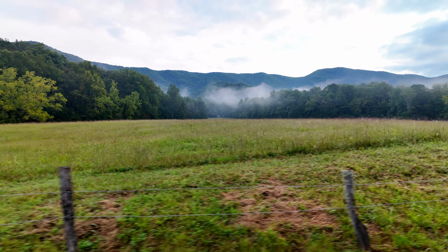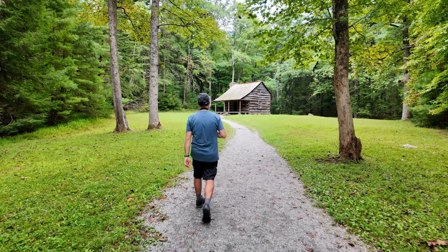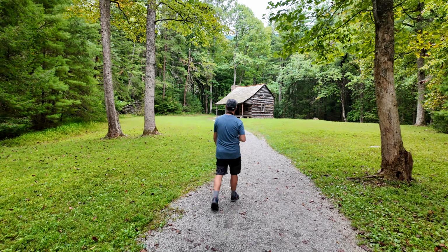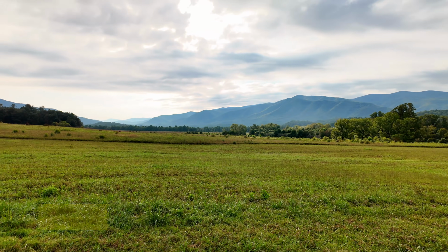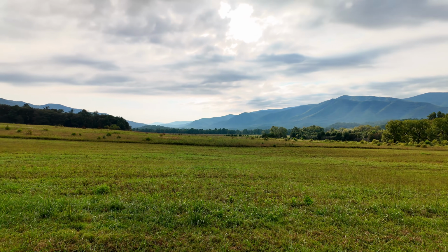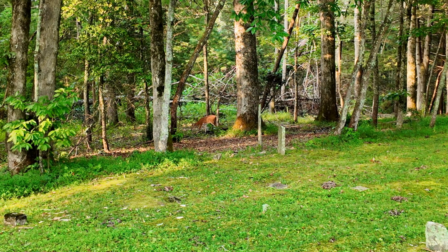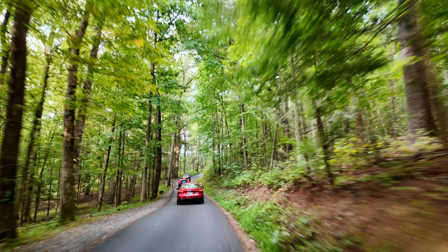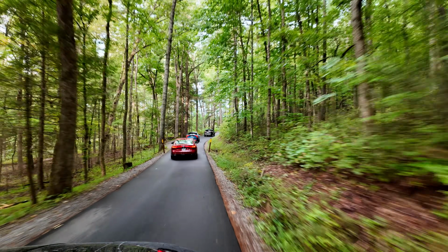If someone asked us, what is the one place I absolutely have to visit if I only have a few hours in the Smokies? Well, we would say Cades Cove. Cades Cove is a beautiful valley with open meadows, forests, historic buildings, trails, and plenty of wildlife. And driving along the 11-mile one-way road that circles through it is an absolute must-do.